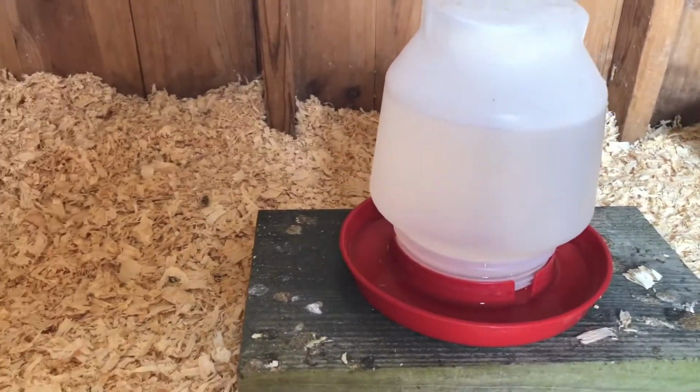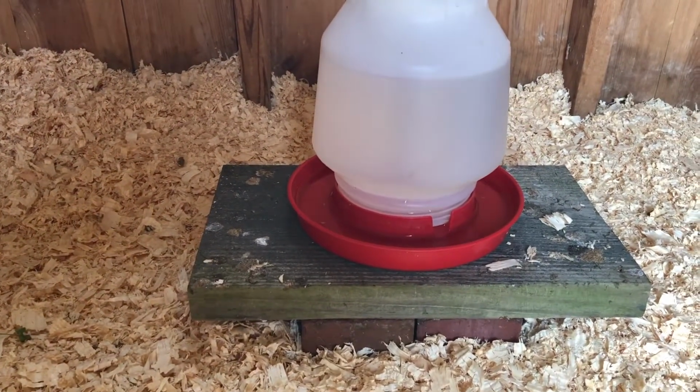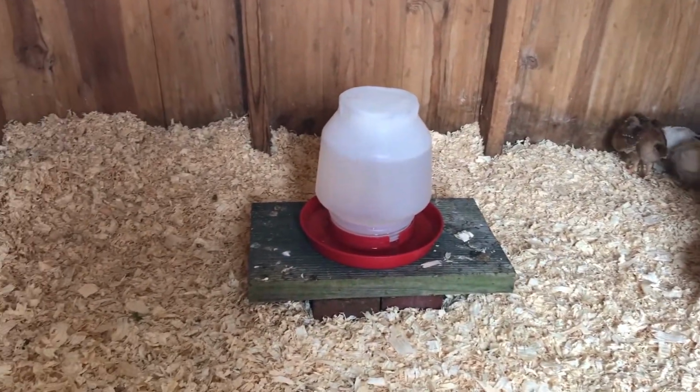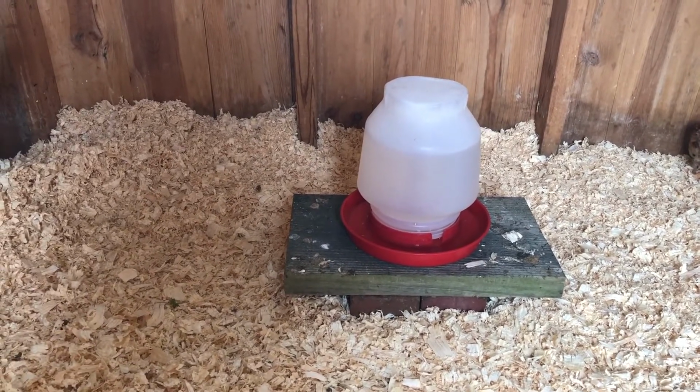Their water, I'm using the same water. I have it up on the bricks and the board again. I did this just to get it up out of the shavings. Now that they have the entire coop, they're really going to start kicking a lot of shavings around. So I want to make sure that they're not kicking it into their water. They need fresh water all the time.